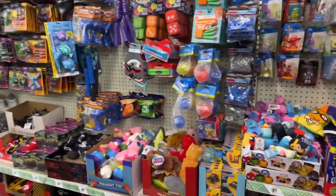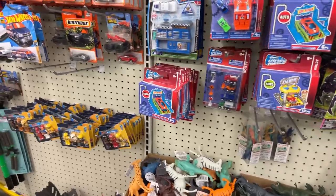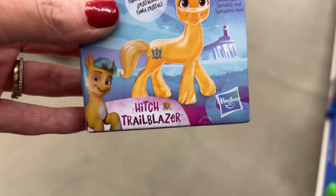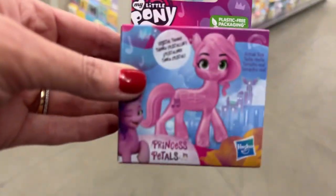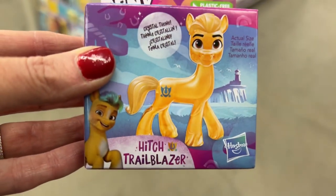Yeah, it's pretty quiet in here, you guys. I think I might be the only customer. She says, Sunny Star Scout, please. Well, I'm only seeing these. Okay, so we have, again, Hitch Trailblazer, Zip Storm. So maybe you don't want these. Let me know if you want them or not. Izzy Moon's Bow and Princess Petals. So just the four. Oh, okay, I got it. She's orange. So all four, Jess, or just the one? It says here, Hitch Trailblazer.